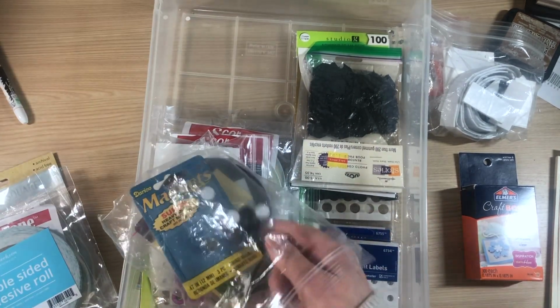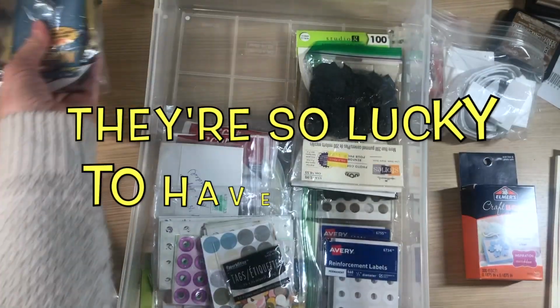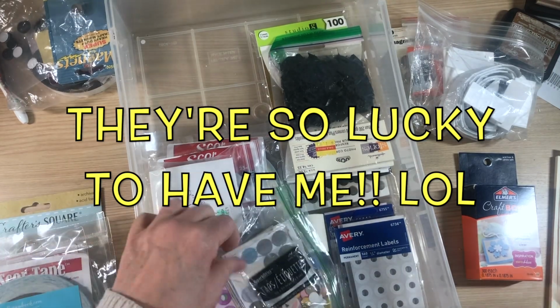I'm probably the only person who donates with everything already kind of labeled and bagged up. I don't know if anyone else does that or not.